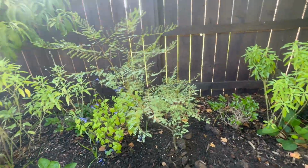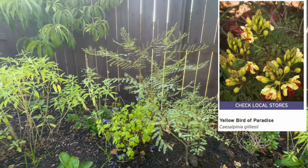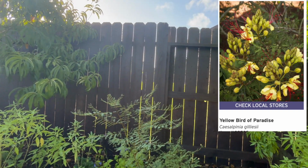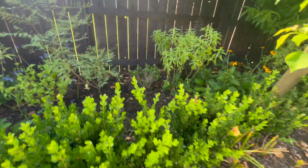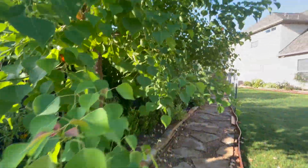And I planted this one. This is one of the Monrovia plants. This is a bird of paradise, the yellow one. I have a red one, which you probably saw at the beginning of the video. And that I'm going to plant. I'm going to look for a location where I can plant it. Okay. I do have to cut back some of the salvia and they will all flush out.